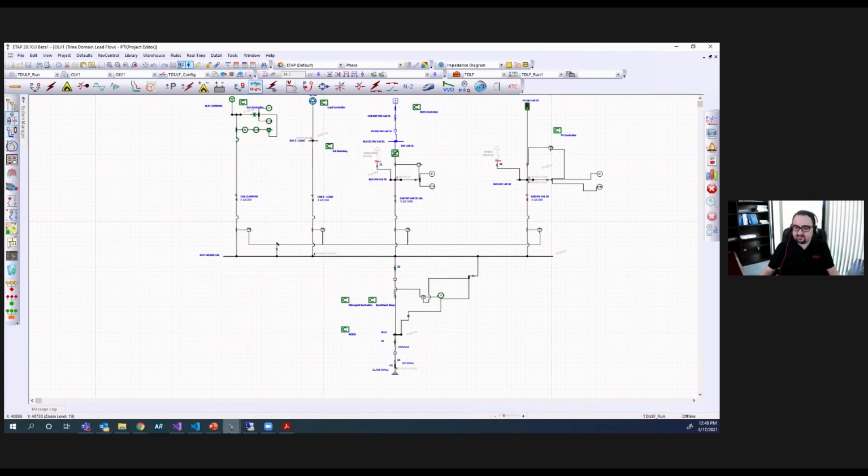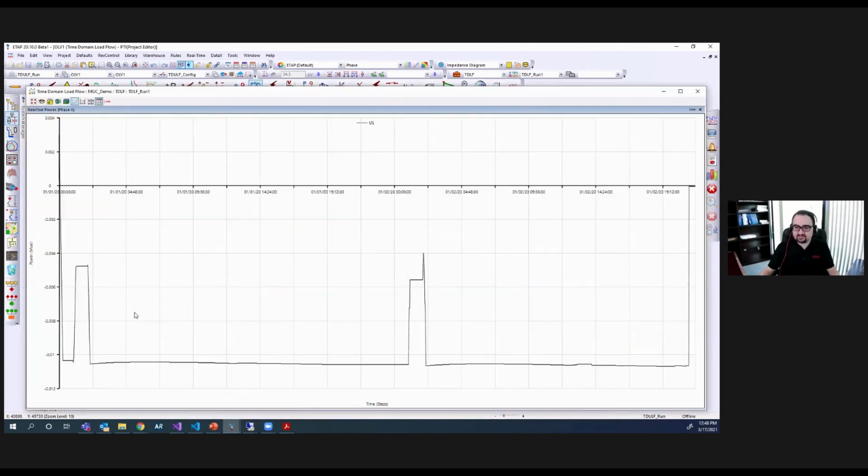So if we check the simulation results, you can see that in the first hour the reactive power is almost 30 kilowatt, this is for single phase. And then it reduces the reactive power to around 15 kilowatt, and then it goes to 30 kilowatt.